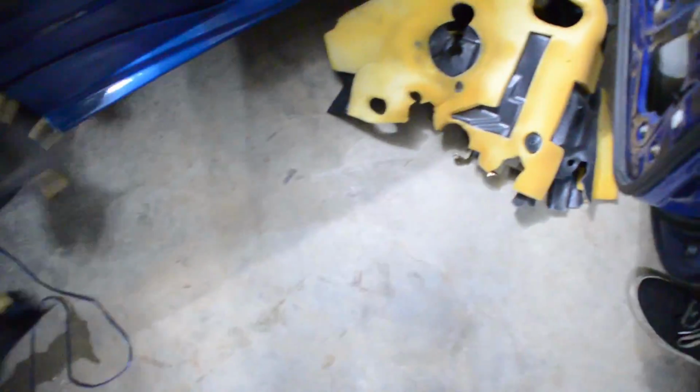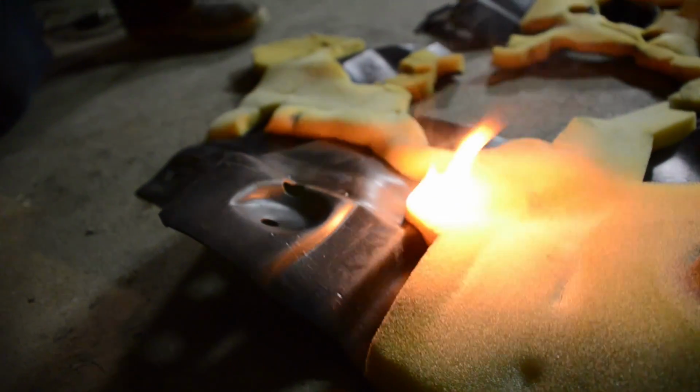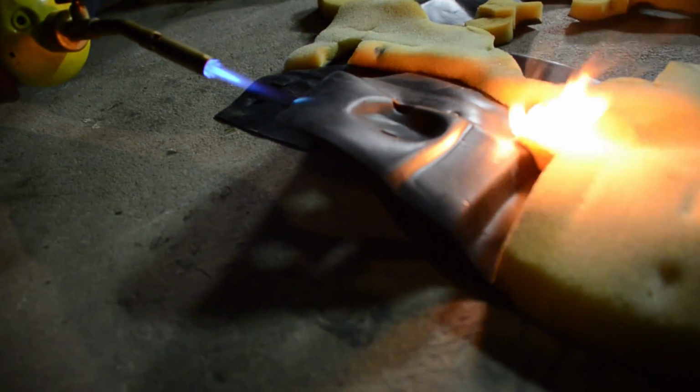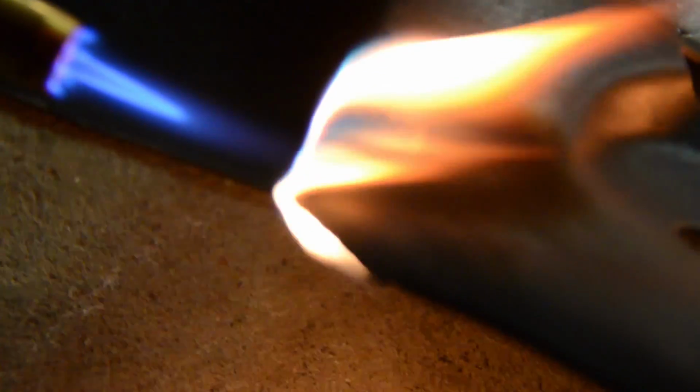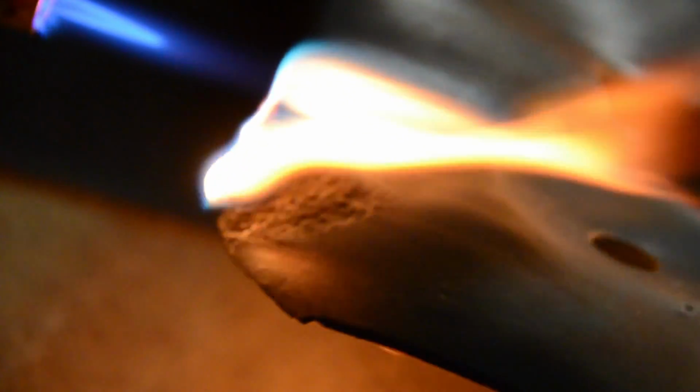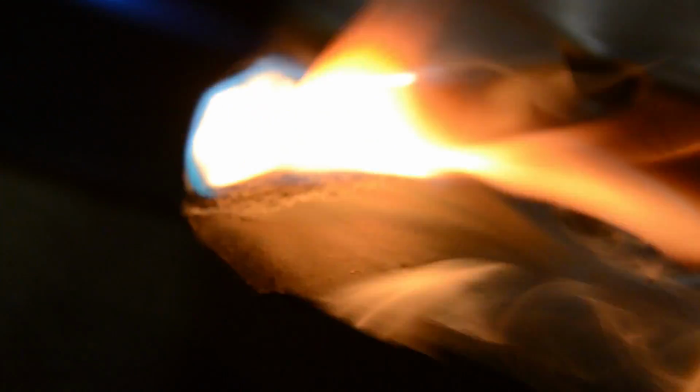Hey, you know how we can figure it out? That looks like that's pretty flammable. Yeah, okay, so that's flammable. What about the black stuff? It's not catching fire, but it's melting. Oh look, well, it caught fire sort of. Huh. This probably might be the heat resistant, and then the foam is probably the... I mean, it still caught fire. Well, there's your answer.